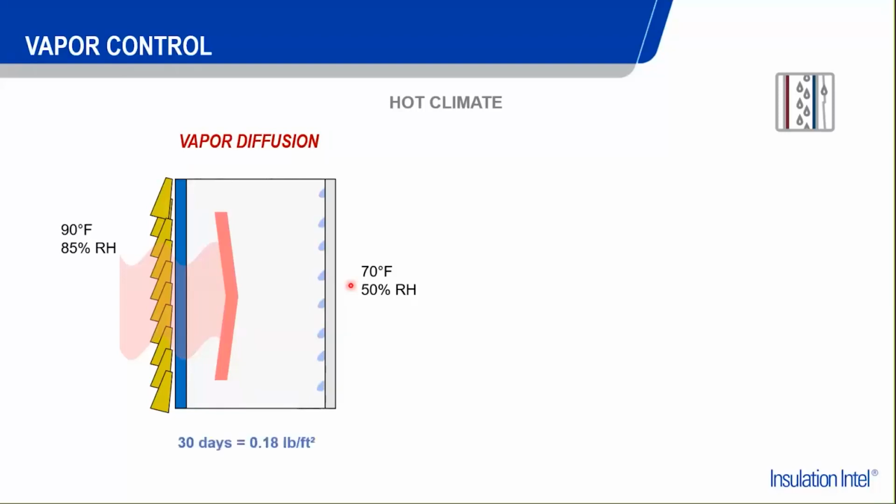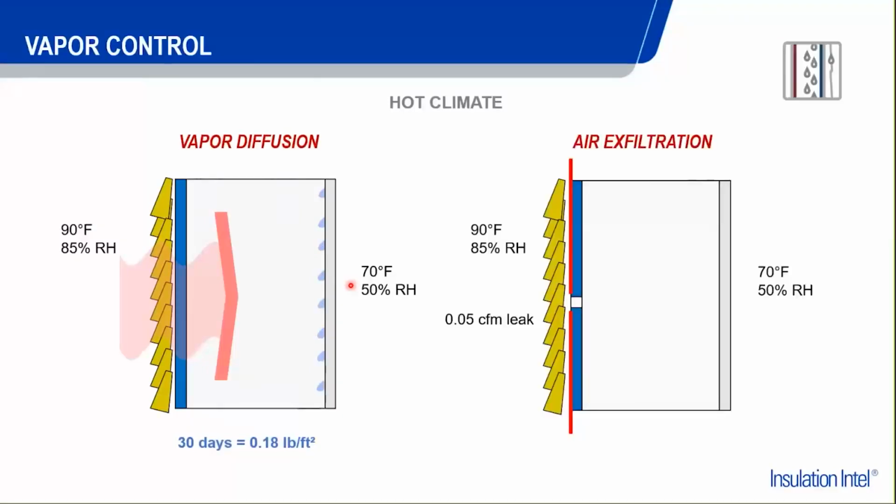Over 30 days, it would be about double what it was in the cold climate application, and that would be 0.18 pounds per square foot. So air exfiltration, outside air moving in with the same CFM leak with these parameters, would result in significantly more vapor moving into that wall system, which can then not exit. It would have to heat up significantly or have air moving through that system to actually help that water exit. So that water builds up as it condenses, and in 30 days, 2.8 pounds per square foot, or 15 times more water. Starting from a larger number, that is significantly more volume of water.